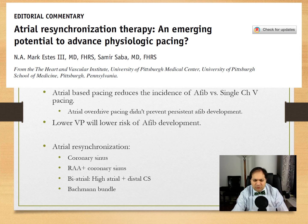But there were a lot of different approaches to resynchronize the atrium, with the right appendage, with the coronary sinus together, and high atrium. All of these weren't that promising yet, so this is a very fresh air, basically, and hopefully we can utilize this in the future and provide better pacing for our patients.